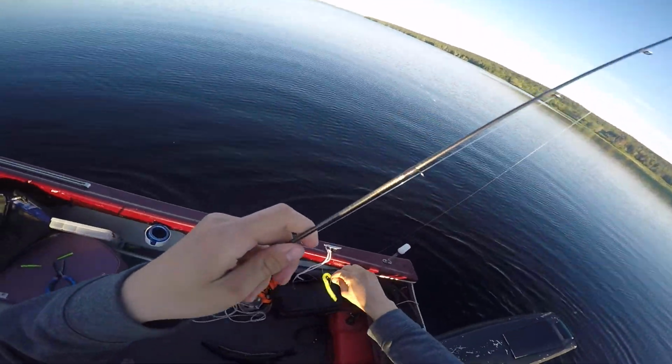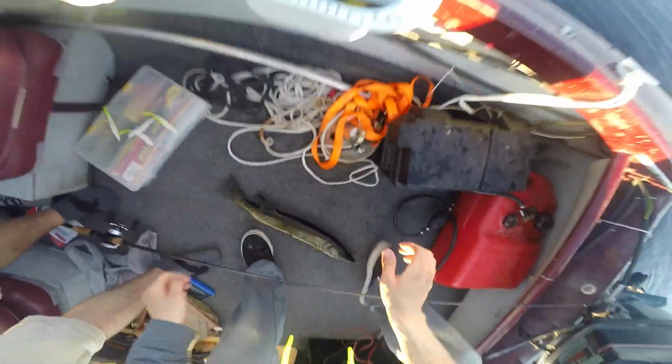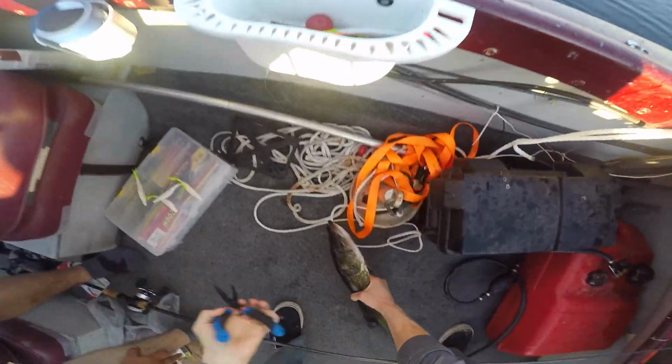Oh! Dude, I think it just snapped my. No, okay. I thought it just snapped. Oh, fillets off that bad boy. Dude, that's a mondo pickerel. He's got bite marks on him. Look at the bite marks. That means there's a bigger pickerel in here. Or there's one brave, little smaller pickerel.